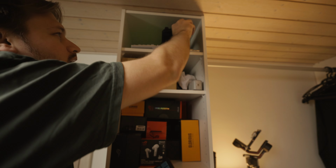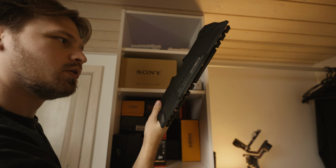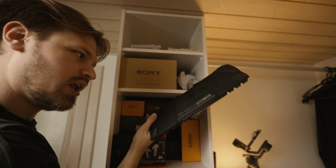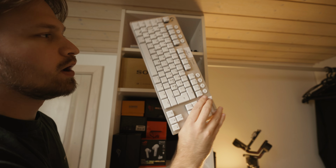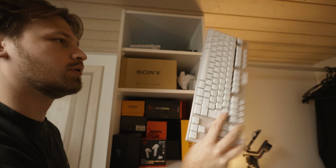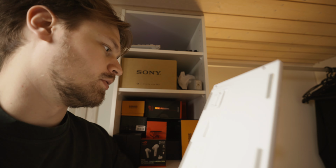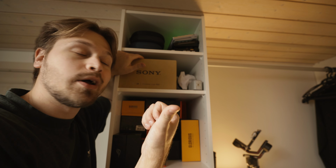Then I have an old Asus ROG, I don't know, Claymore, I think it's called, yeah, Claymore. And then at the bottom we have the Logitech G915 TKL, a tenkeyless keyboard, which is a low profile keyboard. Then we have the box for my Sony FX3, which I'm recording on right now.